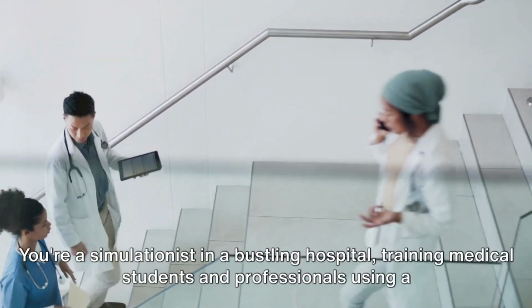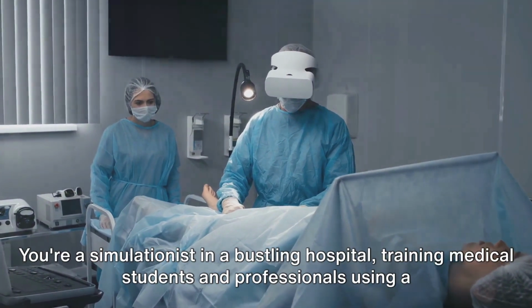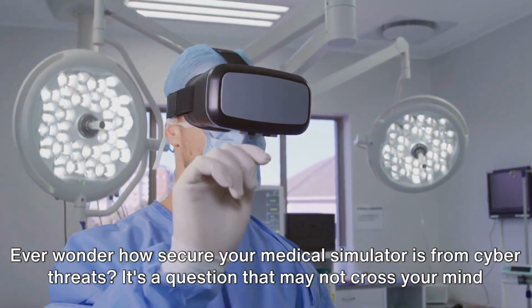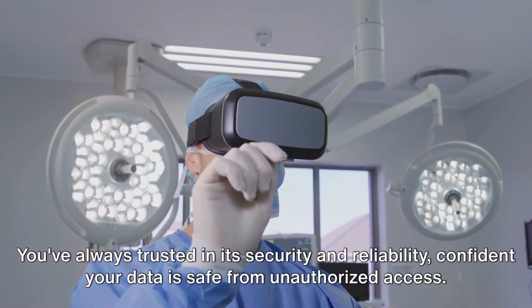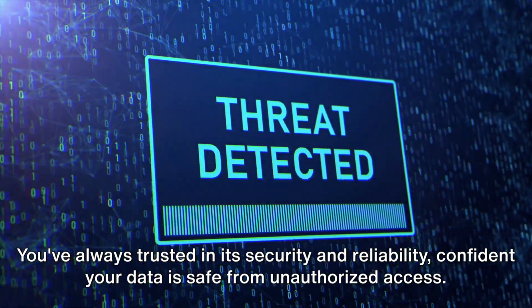Consider this scenario. You're a simulationist in a bustling hospital, training medical students and professionals using a state-of-the-art virtual reality simulator. Ever wonder how secure your medical simulator is from cyber threats? It's a question that may not cross your mind often, but it should. You've always trusted in its security and reliability, confident your data is safe from unauthorized access.